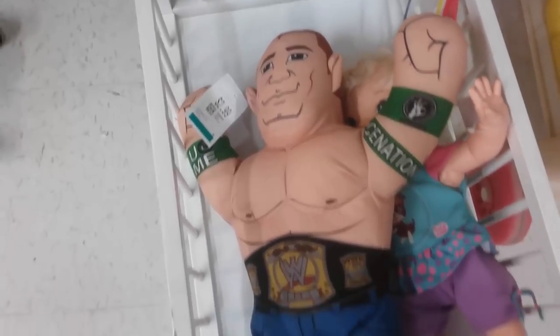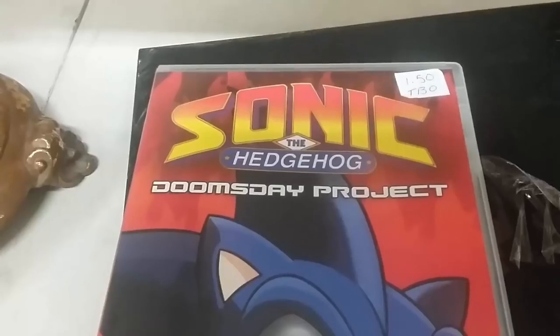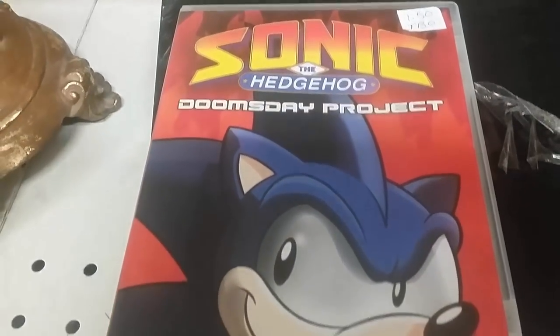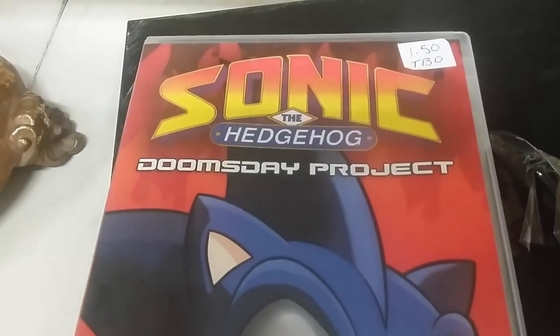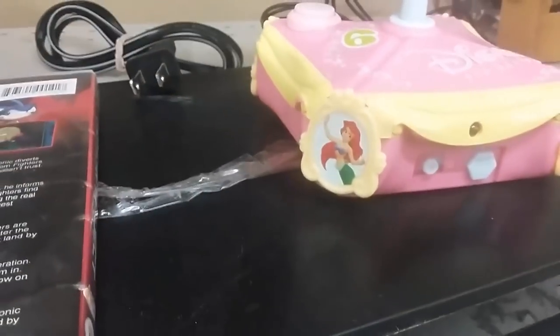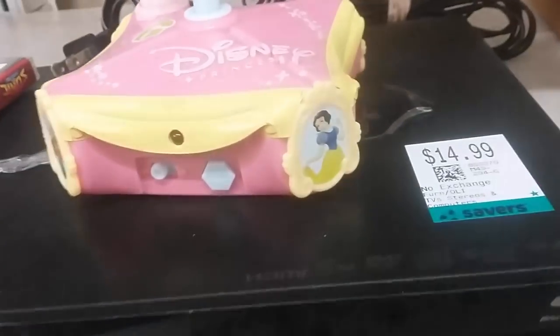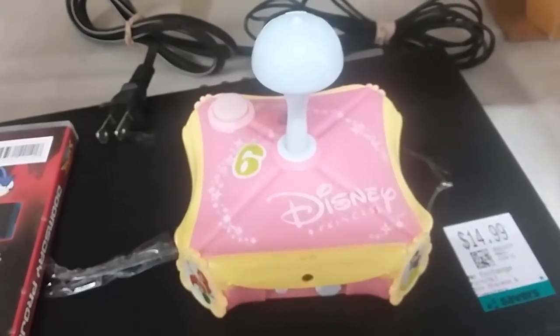Here's a John Cena wrestling doll, probably a steal for $3. Here's Sonic the Hedgehog Doomsday Project. I have no clue where this falls in the canon or if it even does. Here's another Disney Princesses plug and play with Ariel on one side and whoever that is, Sleeping Beauty, or I don't know who that is, Snow White. If I wasn't drowning in plug and plays already, I would have picked this up to review.